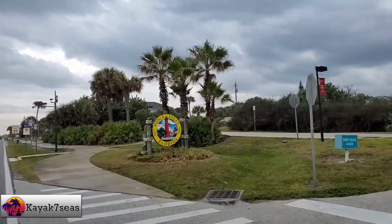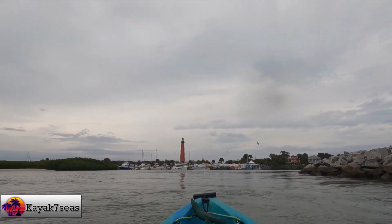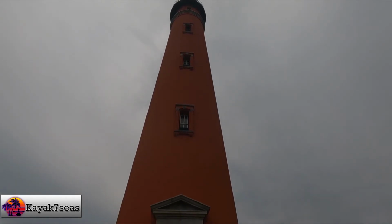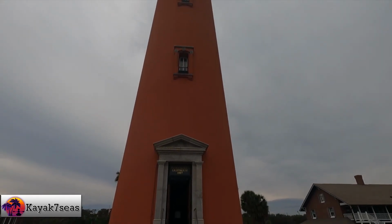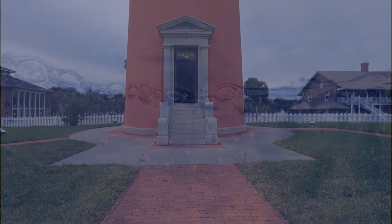After kayaking around the Ponce Inlet, which hopefully you watched that video, we decided to visit the lighthouse grounds and take the winding 203 steps up to the top of the Ponce Inlet Lighthouse to check out the view. I hope you'll join us on this adventure, and lucky for you, you can avoid taking the stairs, since we've taken them for you.